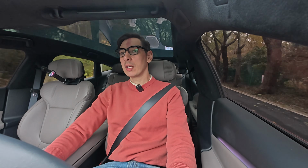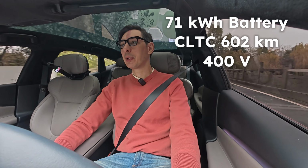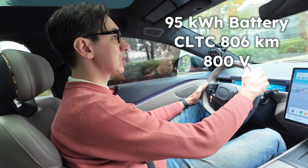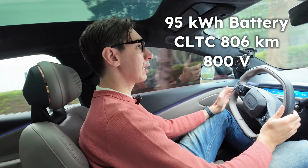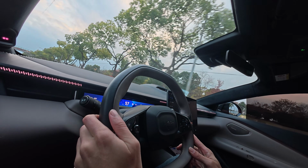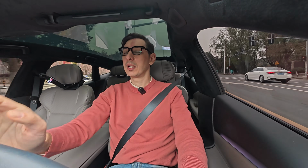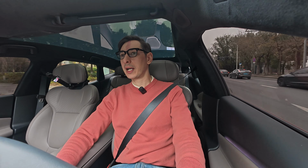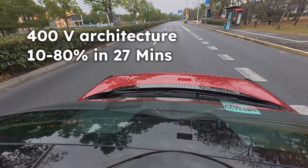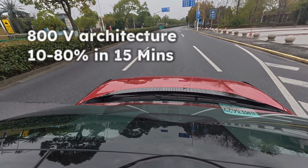The Z10 comes with the option of a 71 or a 95 kWh LFP battery, which can give you up to 710 kilometers of range, and that's in the CLTC cycle. So it's kind of giving you lots of different options depending on what exactly you were looking for. Do you want performance? Do you want long range? It has the options available to you, and depending on your package, it will either come with 400 or 800 volt architecture for the battery, which means you can charge 570 kilometers of range in either 30 minutes or 15 minutes, depending on which of these batteries you have.